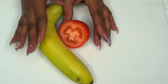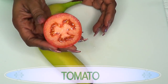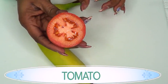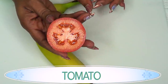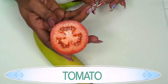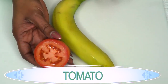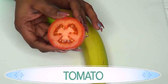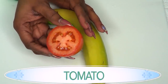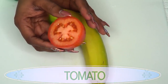Our first two ingredients are right here. I'm using some tomato, which is known to help with fighting wrinkles on the skin and also for lightening and brightening the skin. Tomato is filled with vitamin A, vitamin B6, and guess what? Tomato is also filled with vitamin C, which is great for the skin. It's great for brightening the skin. Tomato is also great for getting rid of dead skin cells from the surface of your skin. Using tomato is not only gonna lighten and brighten the skin, but it's gonna have your skin really soft, supple and smooth.